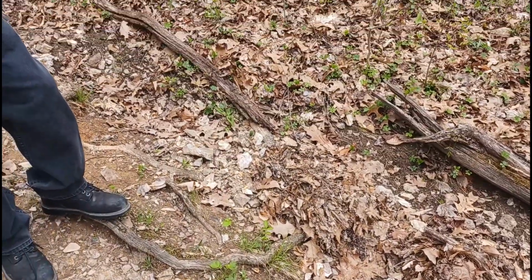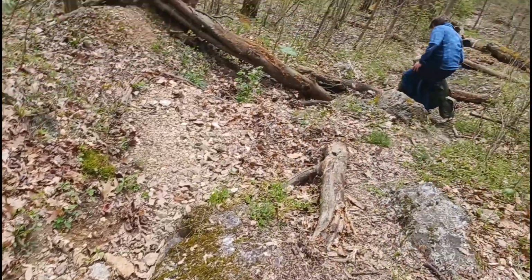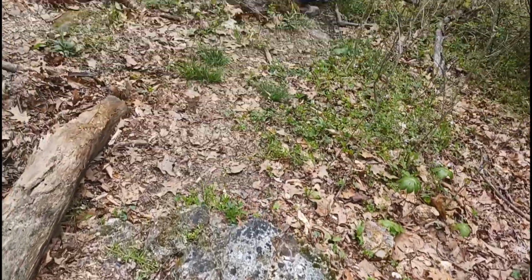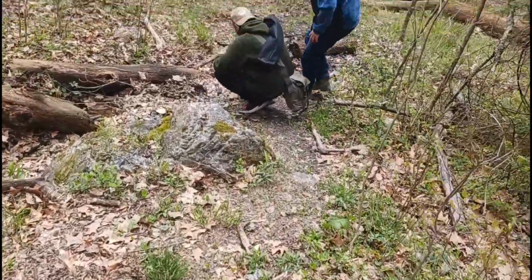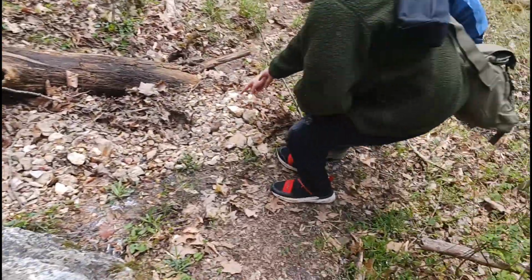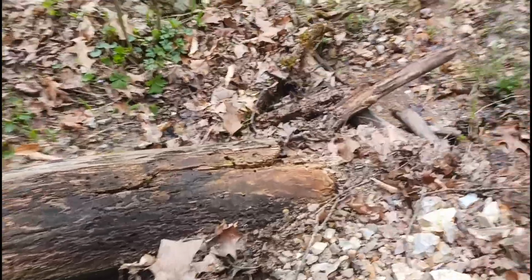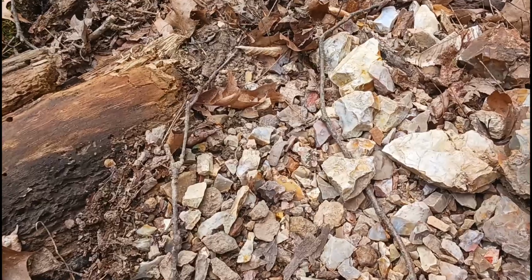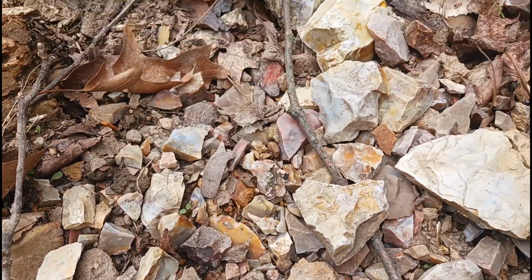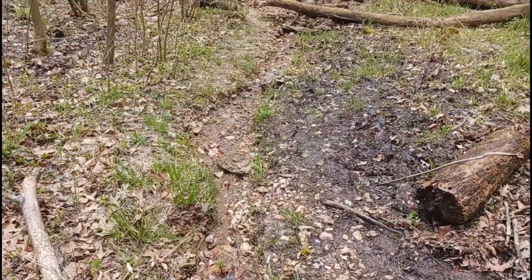Oh, you think you found an artifact? Look at that one right there. Oh, it's got multiple fractures and all that. Oh yeah, you can see the chip marks in it where somebody may have been pressure flaking. Oh wow, that's beautiful. Yeah, beautiful flint out here.